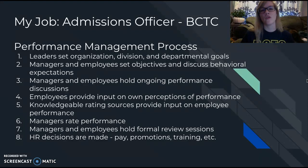There's not really been much of this is what I want to achieve by this time, by the next performance appraisal, so it would be kind of nice to have something like that involved in the performance appraisal process at BCTC.